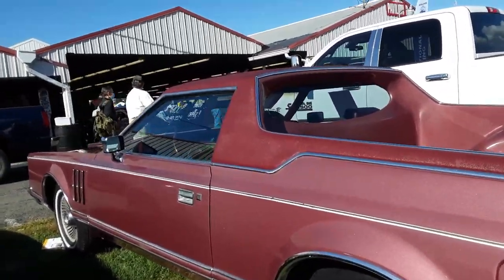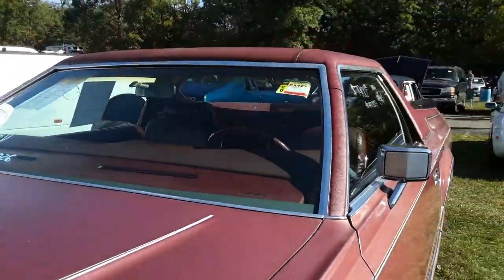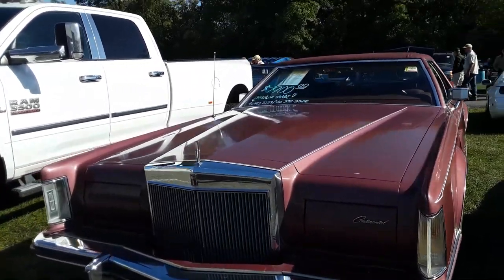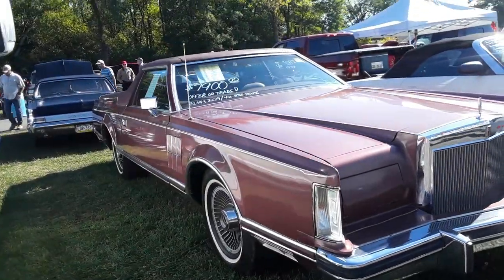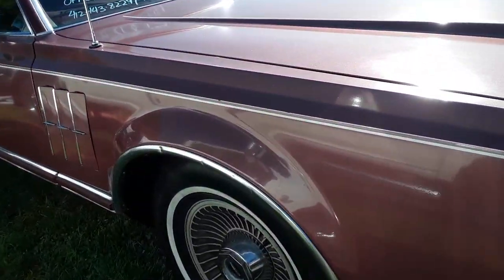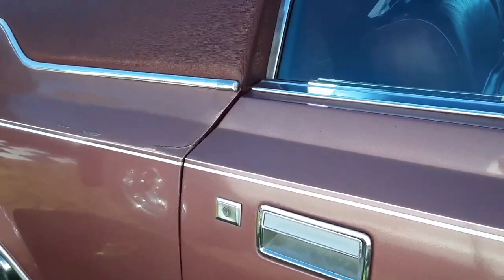Again, it's a 77. They're asking 79 trader offer. The car itself, the bodywork, especially the right side, leaves a lot to be desired. I'm not that fond of it. Built, of course, off the 77 Mark V. There's some good wrinkling in the doors and the quarter. I'm not that thrilled with the right. You can see the repaint and a lot of poor bodywork underneath. But again, this is such a unique vehicle.